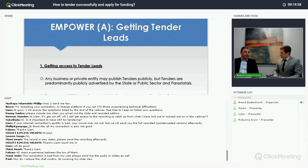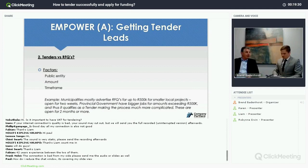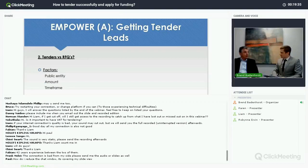Yes, so there is a slide a little further on which will explain exactly where we get it from. But yes, there's over 1,000 different sources that we cover on a daily basis.